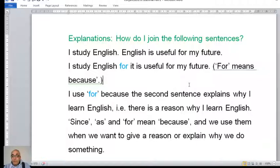Since, as, and for mean because, they have the same meaning and they are from the same family. And we use them when we want to give a reason or explain why we do something. So I can say I study English for it is useful for my future. I study English because it is useful for my future. I study English since it is useful for my future. I study English as it is useful for my future. And all these 4 sentences have the same meaning. And in each sentence we use a conjunction, and we put the conjunction in the middle, and the conjunction joins 2 simple sentences.